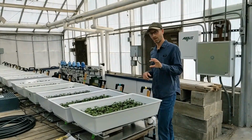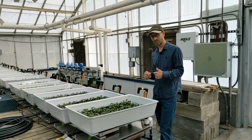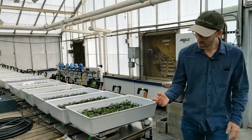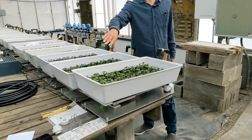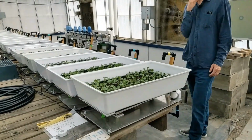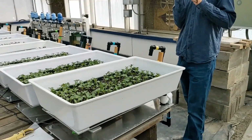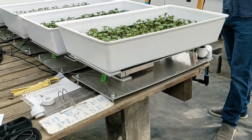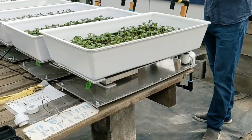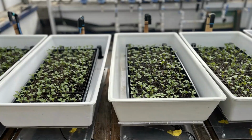In order to quantify the transpiration, I have these weighing lysimeters. This is a load cell that constantly measures the mass of these plants. So if we know the mass before irrigation and after irrigation, then we know how much water was transpired the day before.